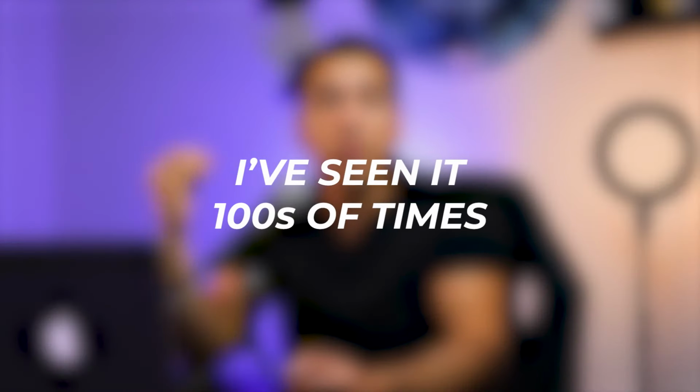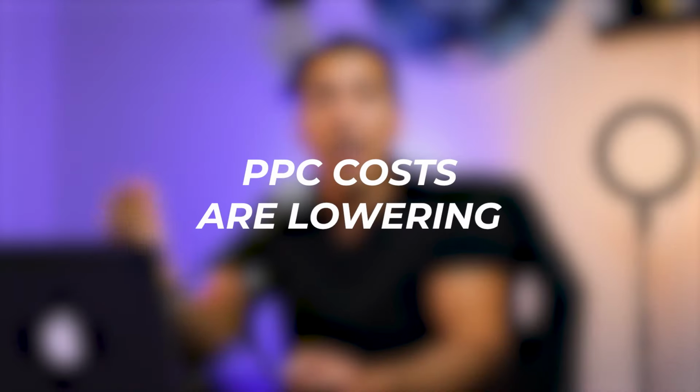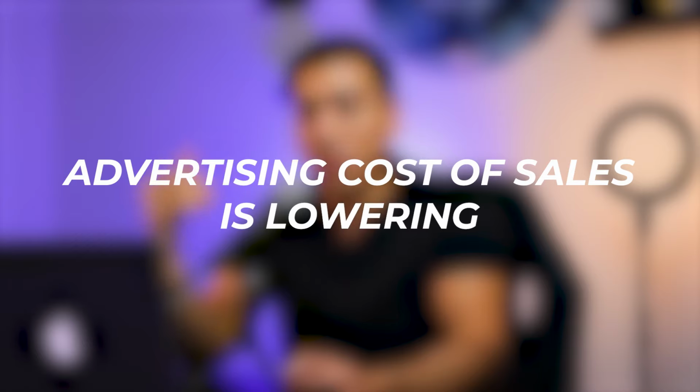I've seen it hundreds of times with our clients at ZonRush, when we're doing this and people are using RebatePal to run these promotions. They're letting us know that their PPC costs are lowering and the ACoS is lowering, and it's actually improving their Amazon advertising performance. That's really incredible, because you wouldn't think that running external traffic towards your listing would have any effect whatsoever on your PPC campaigns that you're running on Amazon.